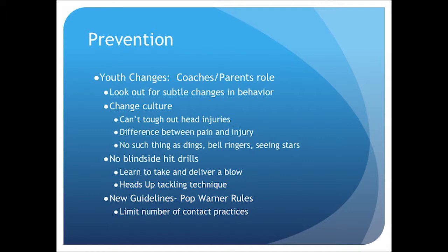Making sure that we understand the difference between pain and injury. You know, they used to say, like, they got their bell rung and then they just go back in there and play again, we don't encourage that anymore, and that's probably suggestive of concussion. Seeing stars, getting dinged, we don't recommend any of those things. We also don't encourage blindside hit drills.